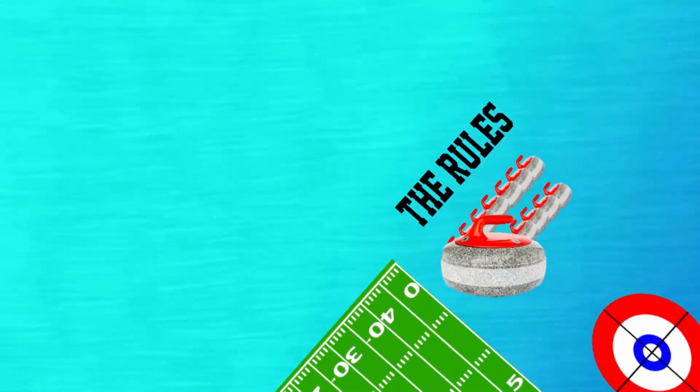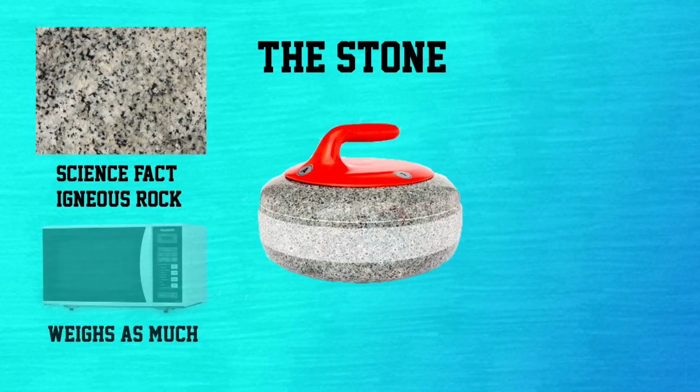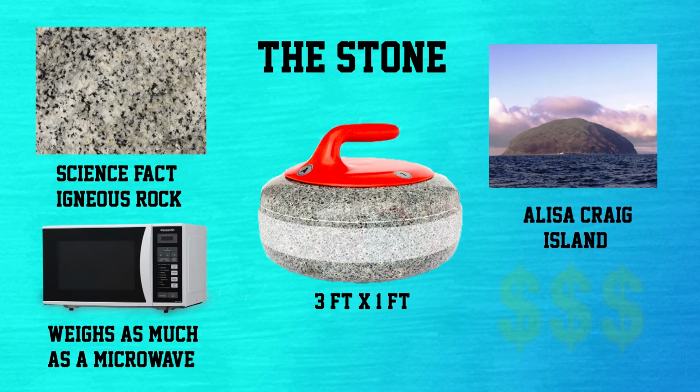A quick tangent, let's talk about these curling stones. These things are pure hunks of granite coming in at about 40 pounds. These 1x3-foot rocks are really hard to get a hold of. They come from an obscure island off the coast of Scotland, and a full set of them can cost up to $40,000. It's weirdly pricey.